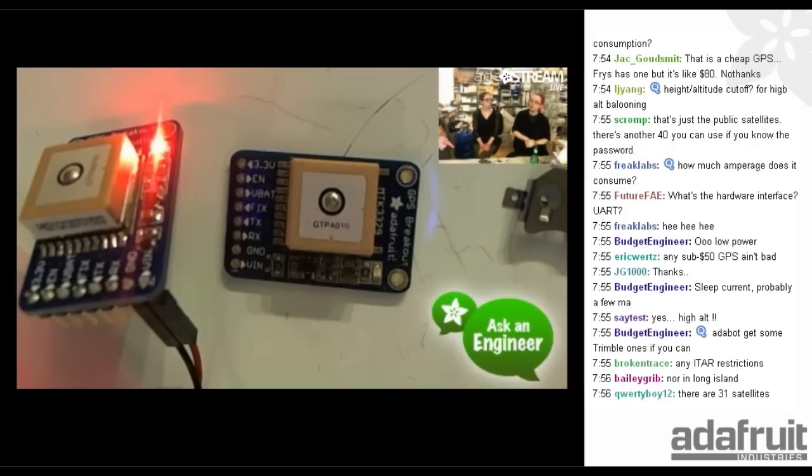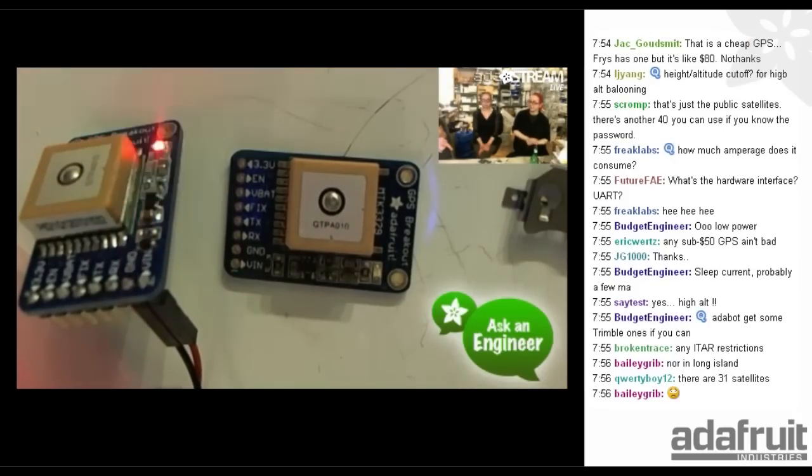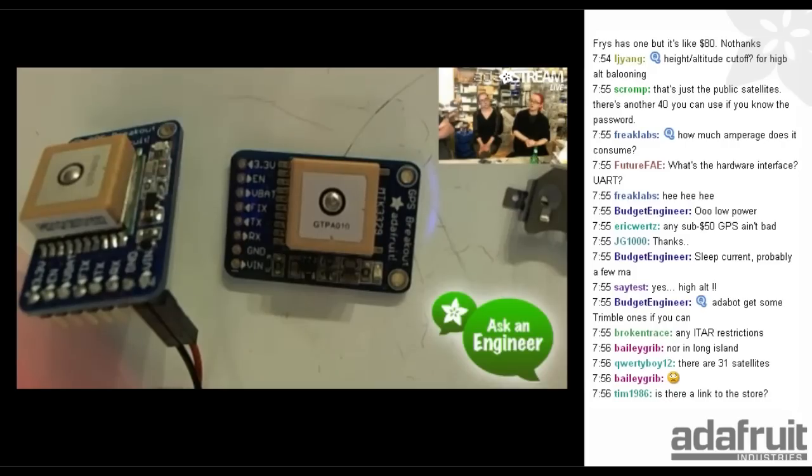How much amperage does it consume? Again, it's about 30-40 milliamps or so. Check the spec sheet if you need details. What's the hardware interface? UART? It's a NMEA TTL UART.